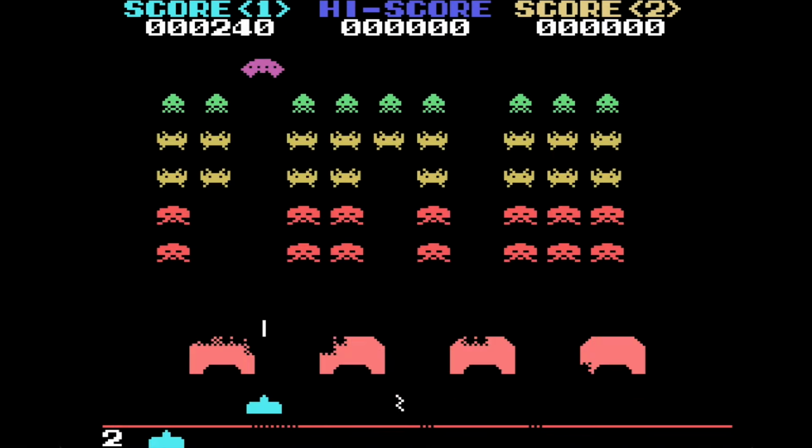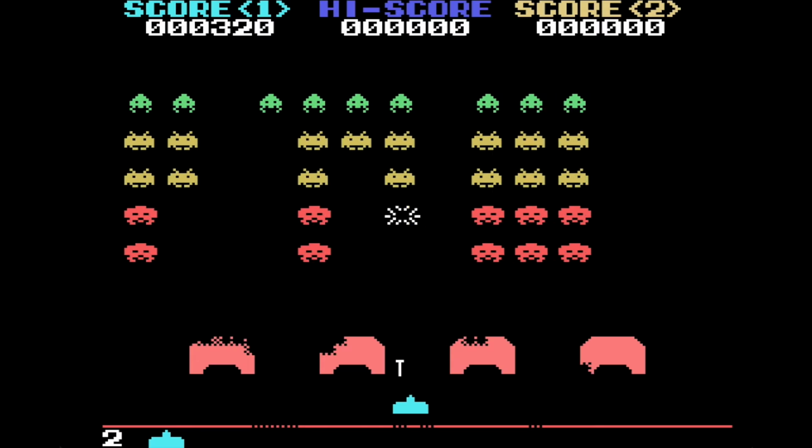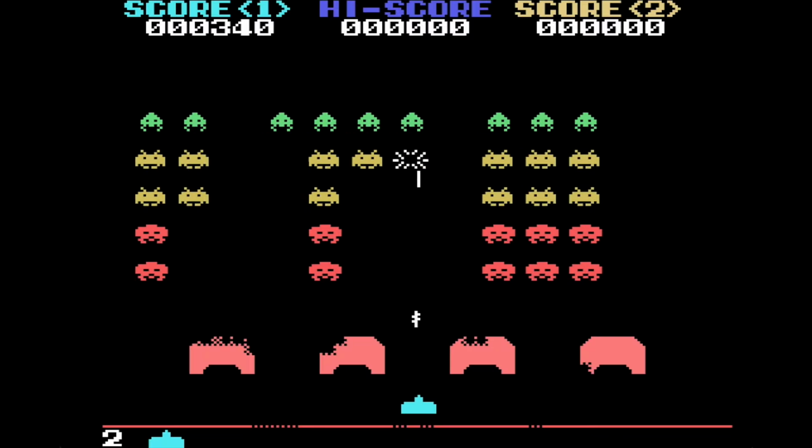Space Invaders. What can I say? It's Space Invaders. It fits well on the console, I guess. Now you can finally play this brilliant masterpiece at home.